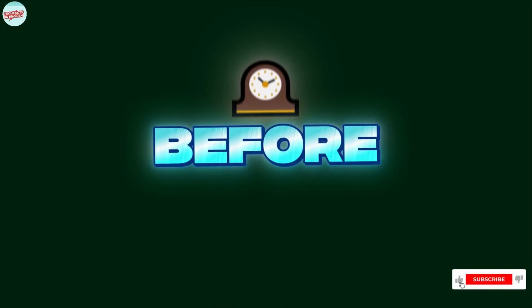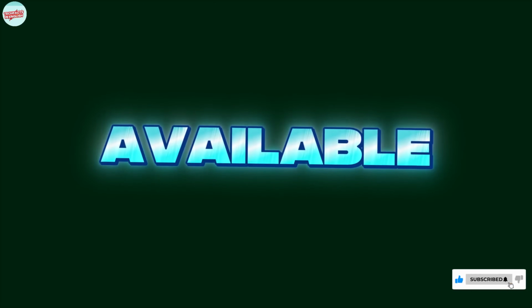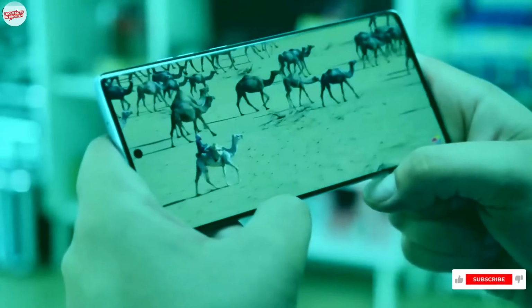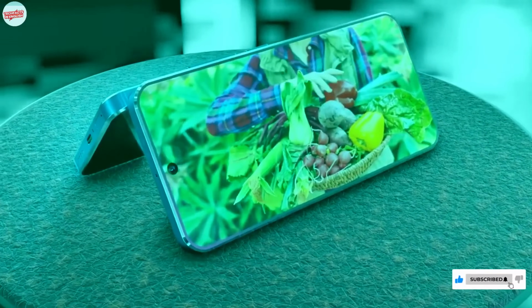Powered by the Snapdragon 8 Elite 2 under the hood. The Nokia NX 5G is powered by the Snapdragon 8 Elite 2, which is currently one of the most powerful processors available in the smartphone world. Whether you're gaming, multitasking, or running demanding apps, this chipset will keep things smooth and fast.